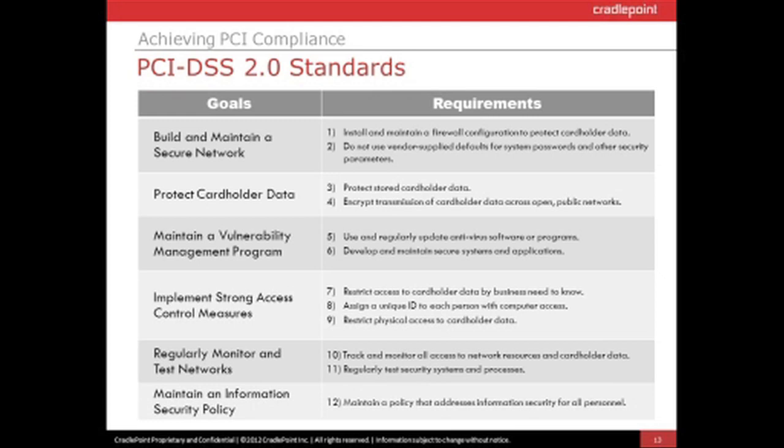You also have to make sure that you're protecting physical access to cardholder data. This could range from physical access to servers or routers, but also if you do any sort of offline storage, such as media, tapes, CDs, DVDs, you want to protect those as well, because hackers know that you can get those in transit. And then for the last two, you need to regularly monitor and test your networks. Make sure you know who's accessing the networks. Make sure that you're testing your security systems and processes on a regular basis. And this is a very important thing for passing an audit: you really need to make sure that you have a good policy and good documented processes on information security for all of your people.